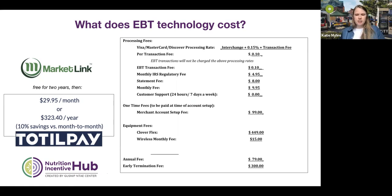There are a couple of other fees that might change from third-party processor to third-party processor, such as the regulatory fee, the statement fee, the monthly fee, the customer support fee, all of that. Some have one-time fees, such as the setup fee, and some third-party processors offer to sell you the equipment outright, or they might rent it to you.